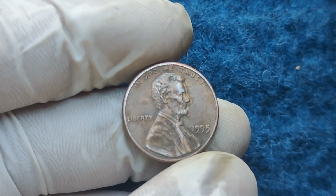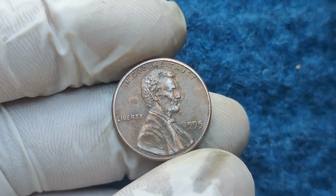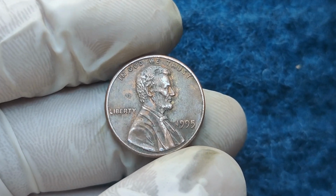But it's not just about looking for the absence of a mint mark. You also want to check for a few other things like wear and tear, color, and overall condition. If your penny has a nice, shiny finish, and the details are crisp, you might just have found something special.